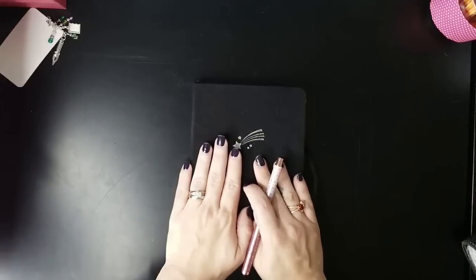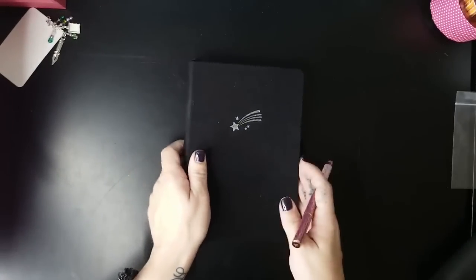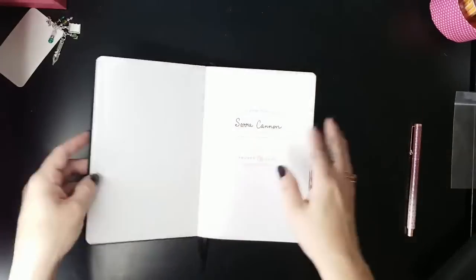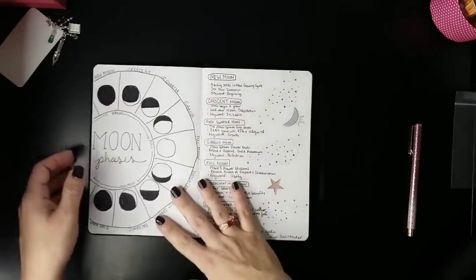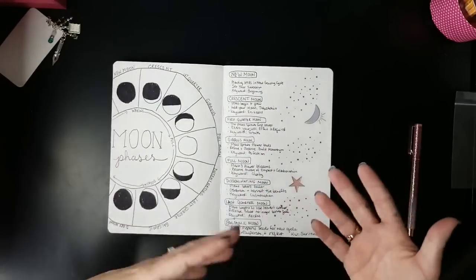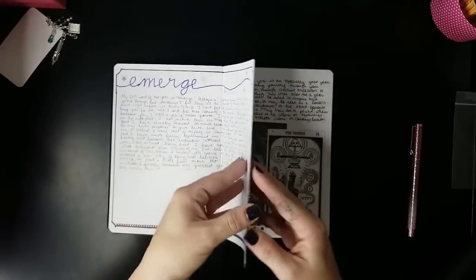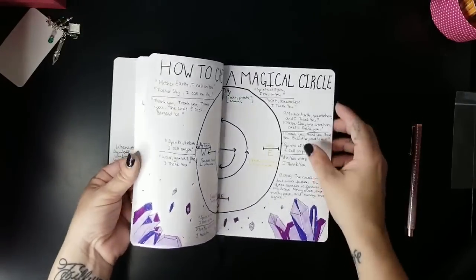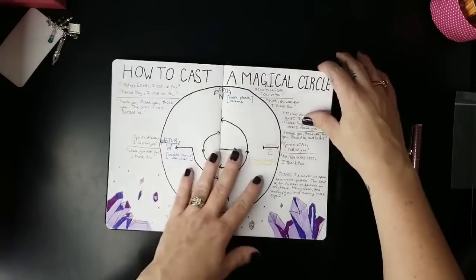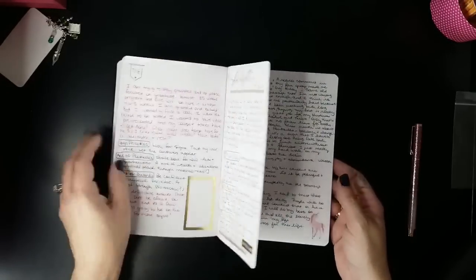So another thing that I had stuck in the back of this, but it's really too big to go in, is this Archer and Olive journal that I've been using since mid-year to do my tarot card journal. I did a setup of this on my Sarra Cannon channel that's more for my fans, but you can go watch that if you haven't seen it. This is my word for the year, my tarot forecast. This is more like my tarot card journal. And I have been keeping up with this pretty well, I feel like.